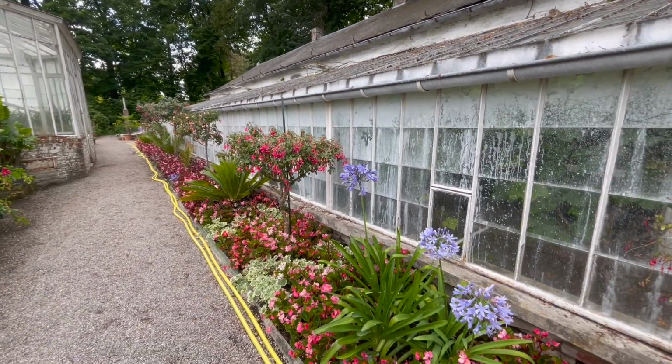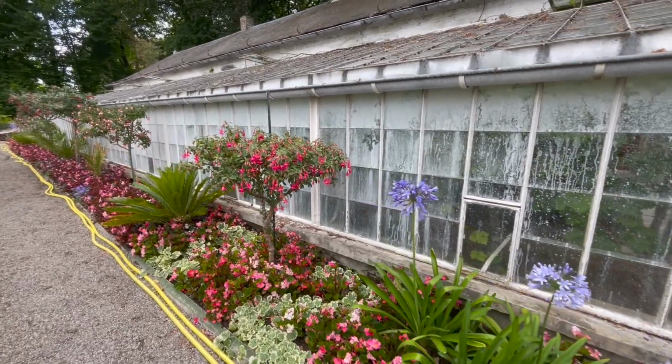Let us have another walk to the greenhouses where we can enjoy now the beautiful flowers.